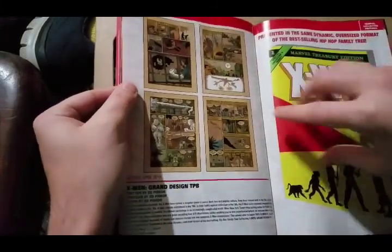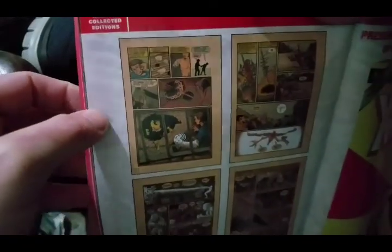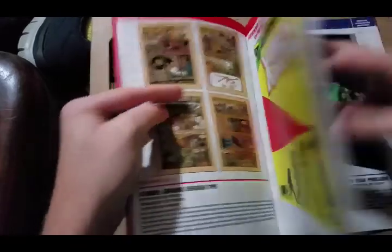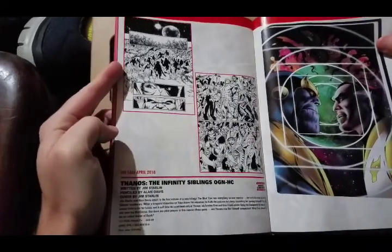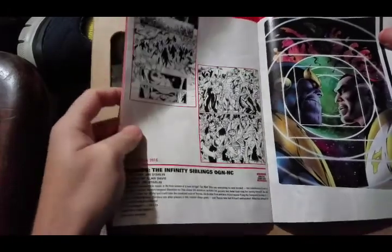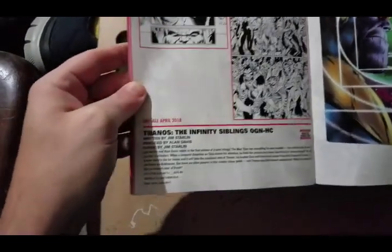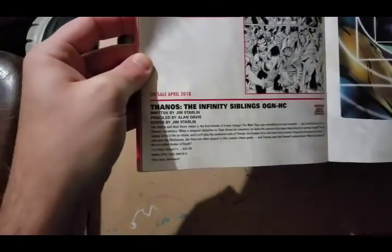This interests me too, this guy, he likes to do where he replicates kind of an old feel. The yellowing pages and that. Oh, here's a book here. It's an original graphic novel, so this one was never a comic here. A floppy one, rather. It's by Jim Starlin and Alan Davis, Infinity Siblings. So, looks pretty good to me.